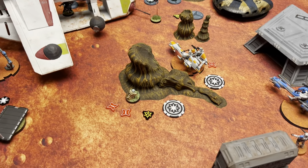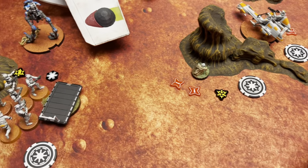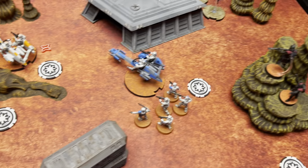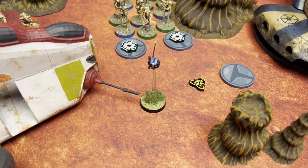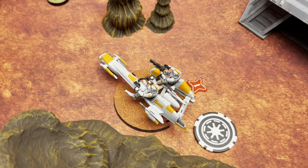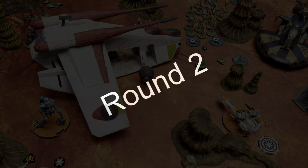What else happened? Oh, Yoda took two wounds super early from a saber throw from him because I can't roll paint on Jedis. But that's okay because my clones survived fine. Nothing else really happened. Oh, I killed two little guys. There's one left. Two of my droids were mad and hit me for one back, so that's something. We're going to move our bomb carts and go to round two.